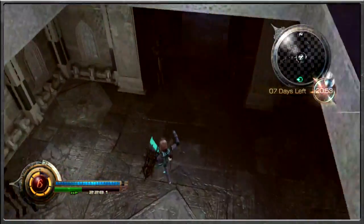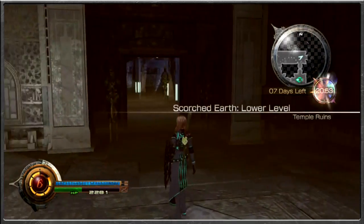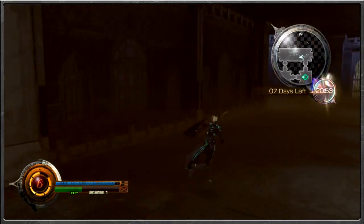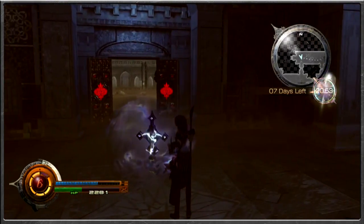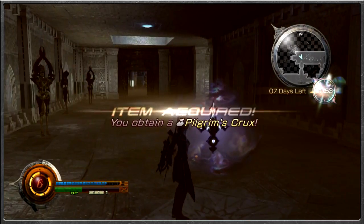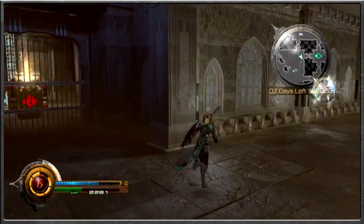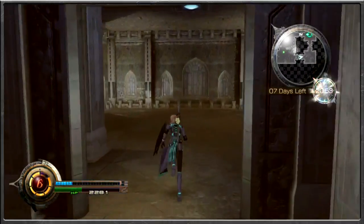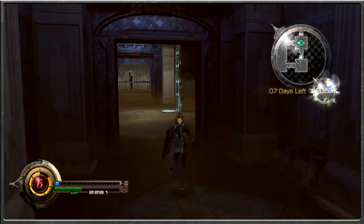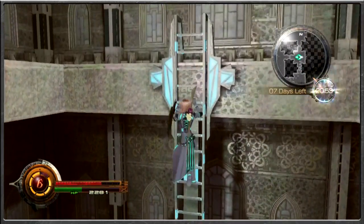I think one of the things we just really need to do is head out of the desert. Scorched Earth lower level. We drop down into Nowhere's Land. No quest for us then by the look of it, but I'll pick up this. It seems that brings us back around to this point. Well, that said, I may as well just run around quickly and see what that guy had on him.